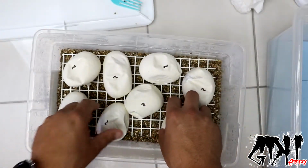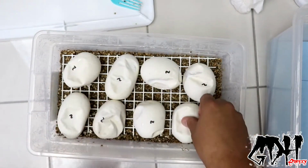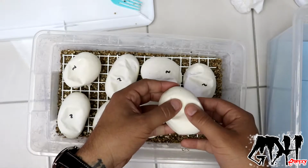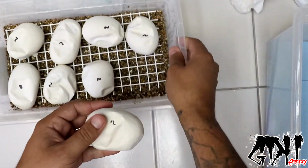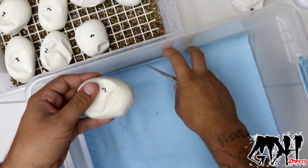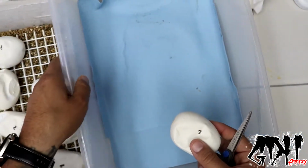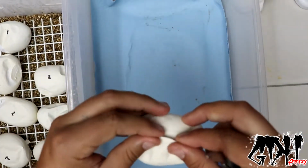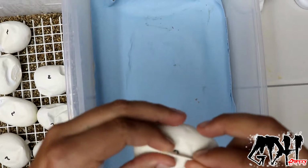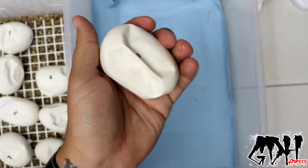So we've got 8 chances for some visual desert ghosts in here. We'll start with this egg right here. Ooh, I can feel the baby in there. So let's move this off to the side. Let's get this right here. So if we do make a mess, it's gonna land in here, not in this tub. So without further ado, guys, fingers crossed for some visual desert ghost babies in here. And let's see what we got here.